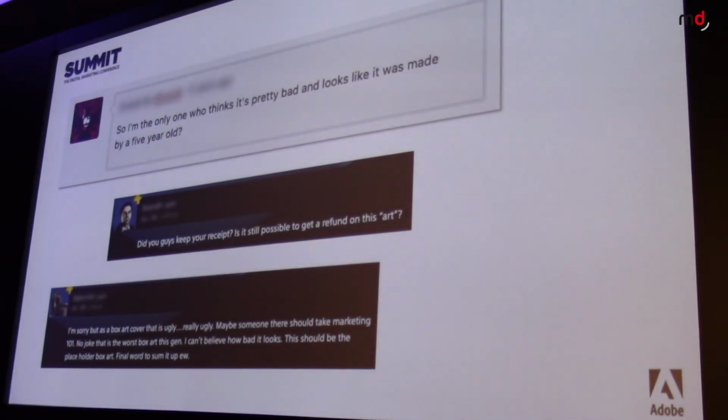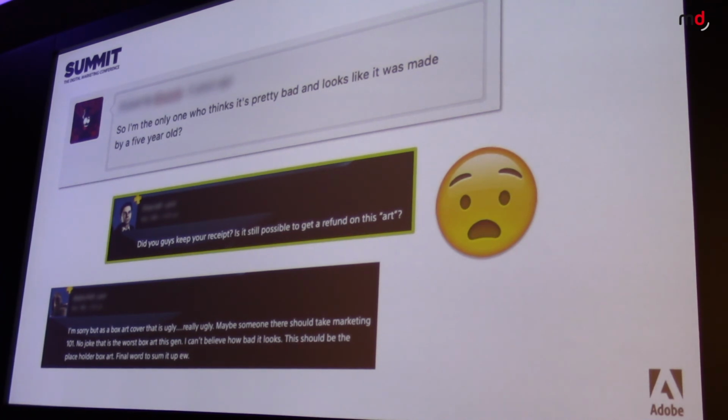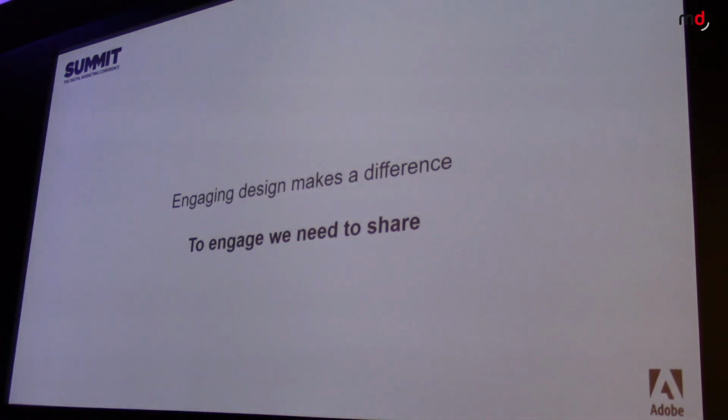But not everyone loved it, and a lot of people hated it as well. Especially that one. Did you guys keep your receipts? Is it still possible to get a refund? Ouch. But I guess the point with this is that, okay, some people loved it, some people hated it, but it did engage people, and that makes a difference. And I think in order to engage consumers, we need to share something with them.